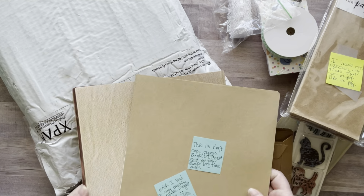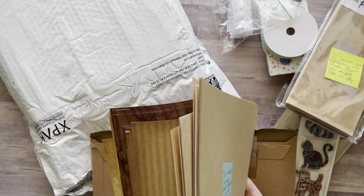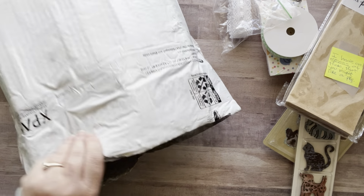Oh, okay. So this is paper. Ooh, I love these papers. Eileen, I can print some stuff out for you and send it to you. Let me know if you want me to, okay? Regarding your note. Let me know.